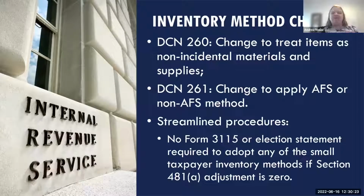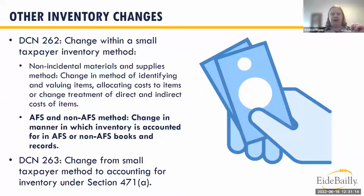However, I recommend, even if no 3115 is required to be filed with the IRS, that there's something in the client file or taxpayer file that says, this is what we're doing. This is how we decided we are going to be applying the non-incidental material and supply method, just to clarify what you're doing in case the IRS asks, because the IRS could come in and say, so just describe for me your method. You're like, well, I guess I'm following book. Well, are you using the AFS 471C method? Are you using a non-incidental material and supply method? That's definitely something worth documenting, and documenting the rationale for why there is or isn't a change from the book number to the tax number. So I would strongly recommend that you go through the process of documenting this, even if we don't have to officially file a 3115 with the IRS.